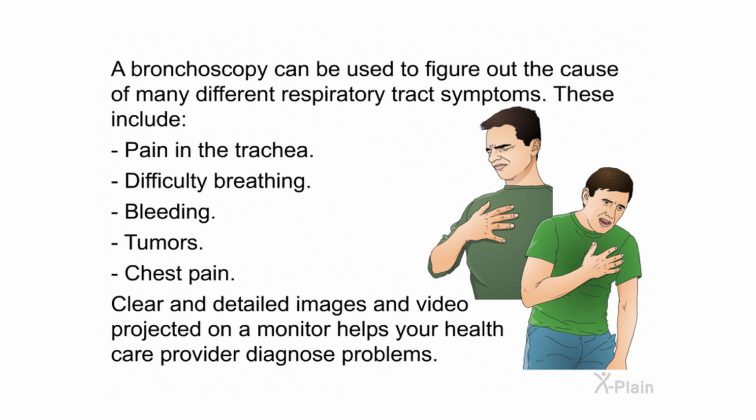A bronchoscopy can be used to figure out the cause of many different respiratory tract symptoms. These include pain in the trachea, difficulty breathing, bleeding, tumors, chest pain. Clear and detailed images and video projected on a monitor helps your healthcare provider diagnose problems.